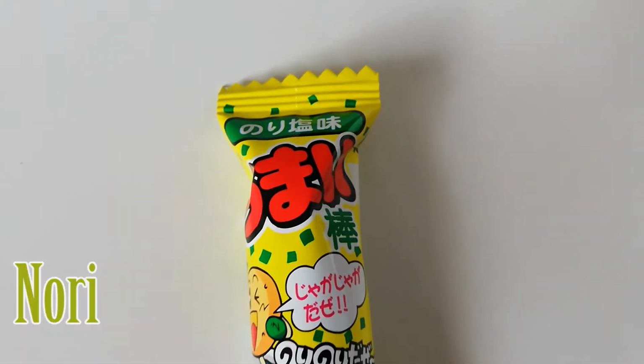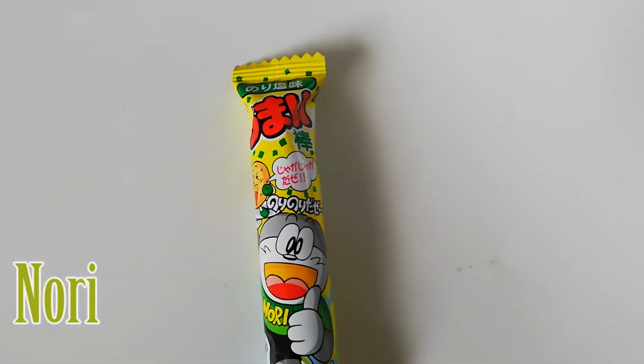Moving right along, we have Nori or seaweed flavor. Again, very interesting wrapping and such. Very yellow. You know, you can clearly see that this is seaweed. Oh, this has a lot of seaweed on it. I mean, even from a distance, you can tell that there's a lot of seaweed. It smells peanut buttery for some reason.